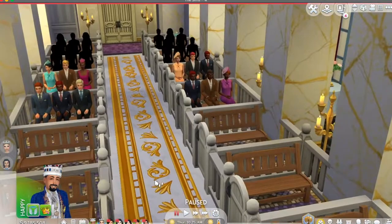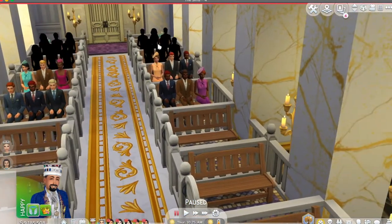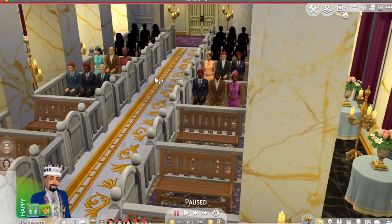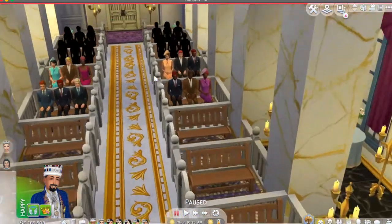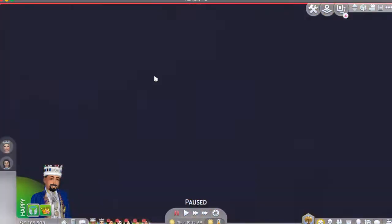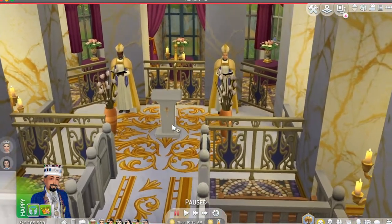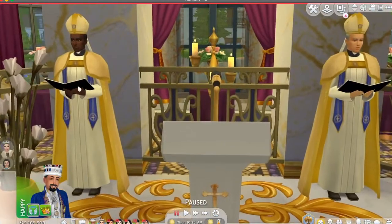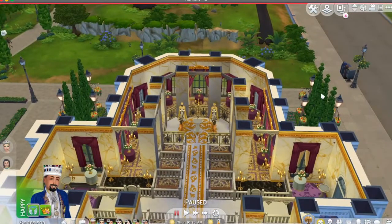We do have church service going on right now. So we have a crowd here. And these are decor sculptures from the Reigning Sims content creator, who also has a great royal series on Tumblr. So shout out to them. This is the inside. And the aisleway is pretty long, pretty far. And this pulpit right here is from the Go to Church mod. And we have 2 priests here. And yeah, that's pretty much all that's going on inside of the church.